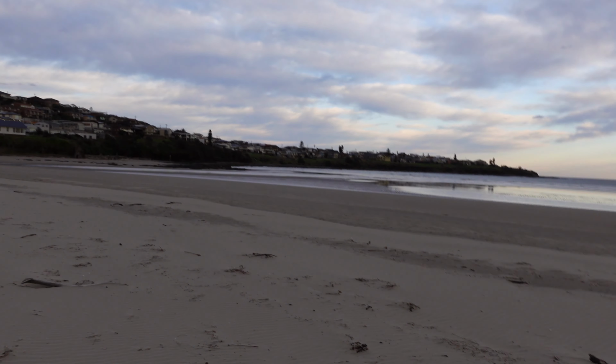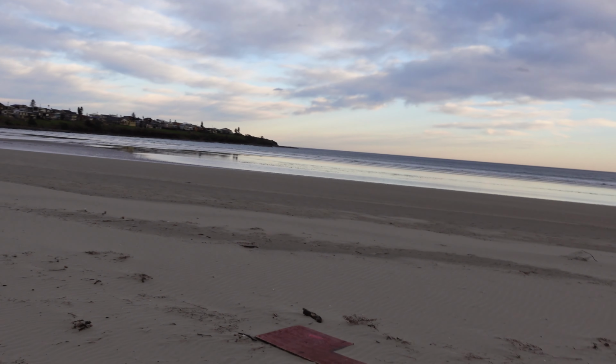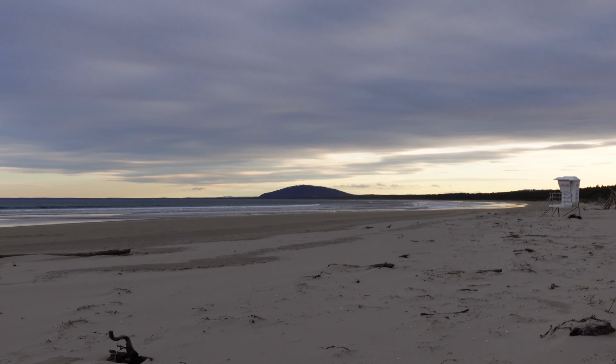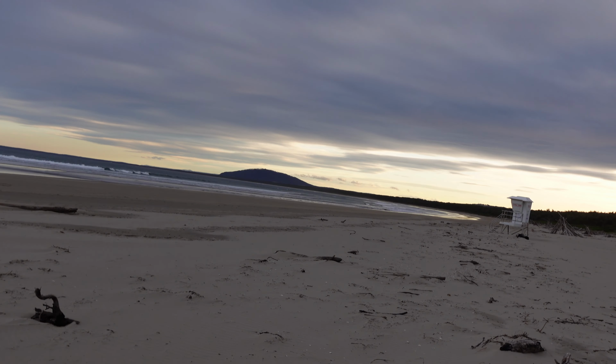So this is where I traditionally go, just down here on the low sandbanks, and you get some really nice reflections in that water. And I'm shooting down here. That mountain in the distance is called Coolangatta. So I'm going to try and get a composition down here on the beach before the sun sets. I've got about half an hour, I think, to go until sunset.